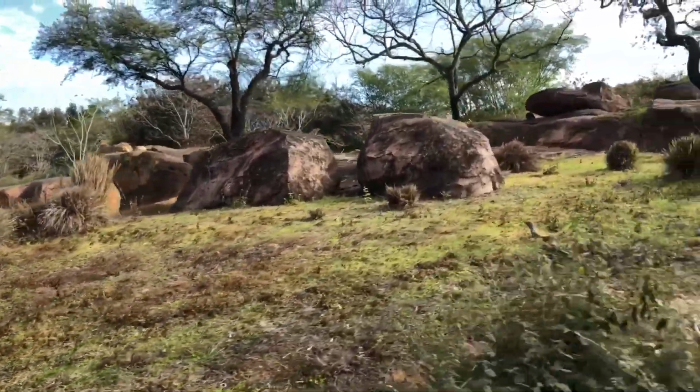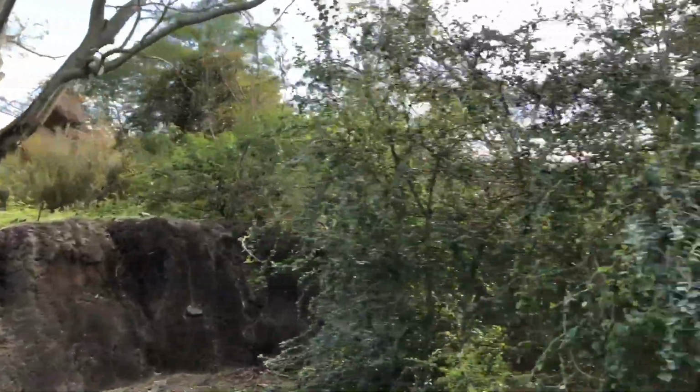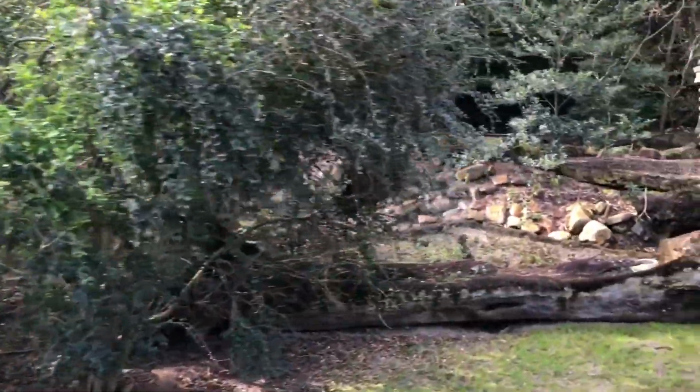Two females. Think they have a cub recently somewhere? Think they have a cub? Tigers. That's in Asia. Okay. The Raja Trail.